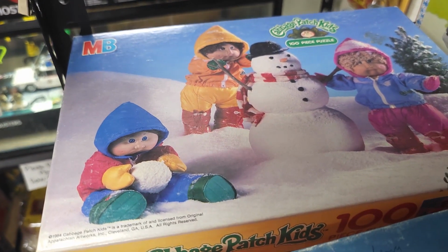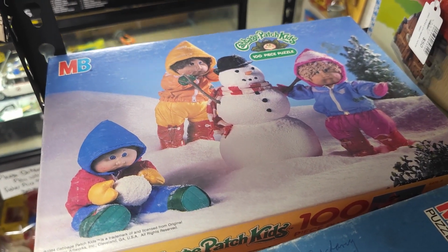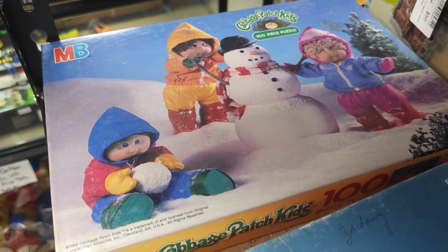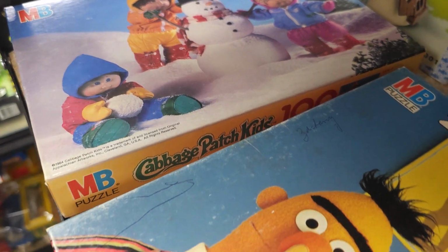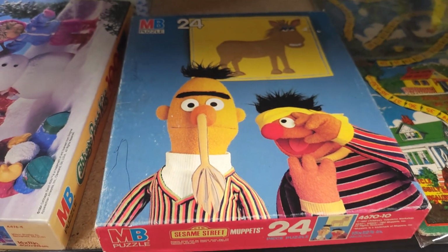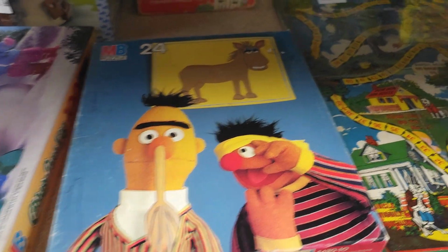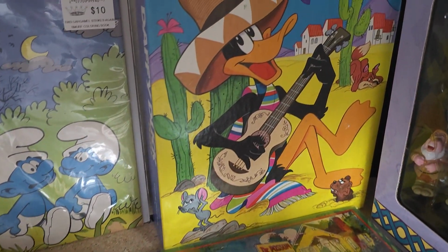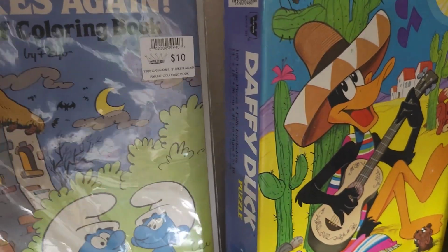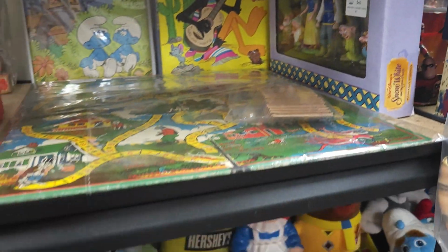Check out this sweet Cabbage Patch Kids 100-piece puzzle right there. And we got Ert and Bernie here. This was owned by Zachary, as we can see on the box right there. We got Daffy with his sombrero, having a good time, jamming out. Another nice puzzle.